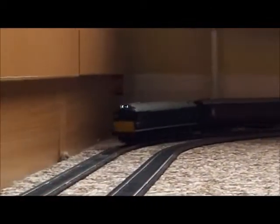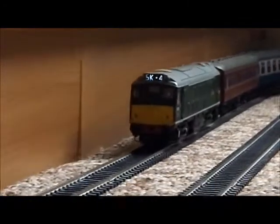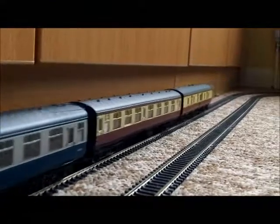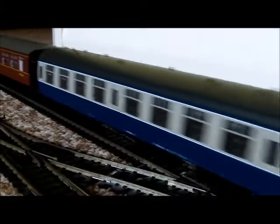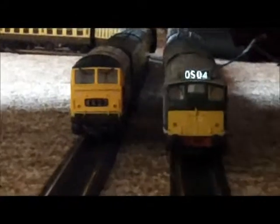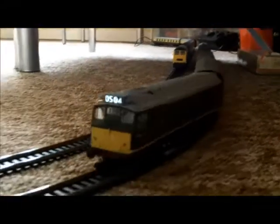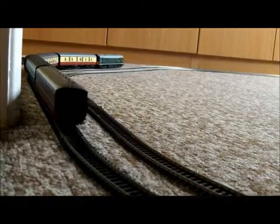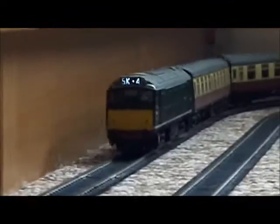And now here is the class 25. Yep, D5182. We haven't seen her for a long while. And now here she is with a much longer train.